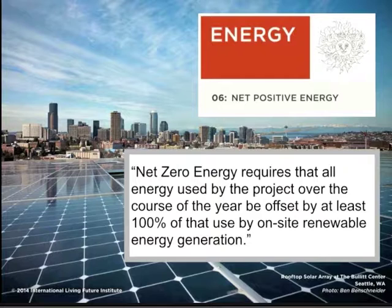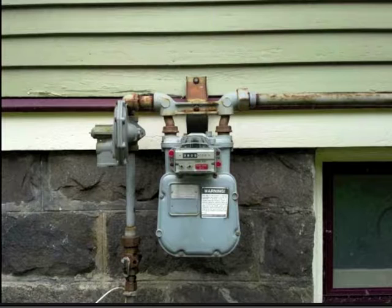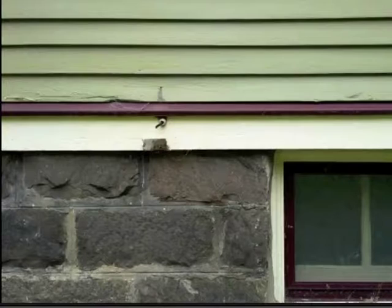More importantly, combustion is not allowed in any of the Living Building net zero energy projects, and our house doesn't have it. That's our old meter. We had DTE come by and remove that meter, and the guy from DTE told us that it was the first time in his 22 years of working for DTE that he had ever removed a meter. He's disconnected people, but he's never actually removed it. He said, well, what about when you want the gas again? I said, we will never want natural gas again.